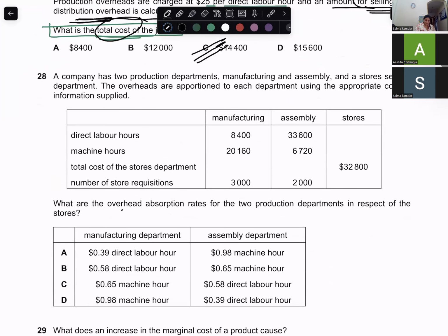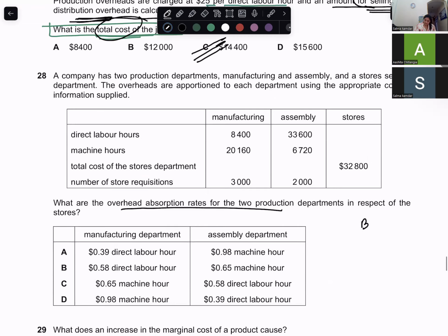What do they want? Overhead absorption rates for the 2 production departments. So how do I calculate OAR? Budgeted overheads upon budgeted activity level. First see, you have these 2 departments. Since you have these 2 departments, first see their hours. Machine hours is more in the manufacturing department and labor hours is more in the assembly department. These 2 options are already gone.